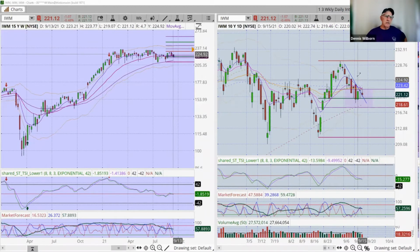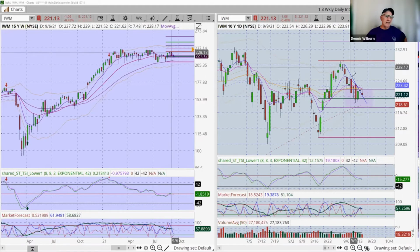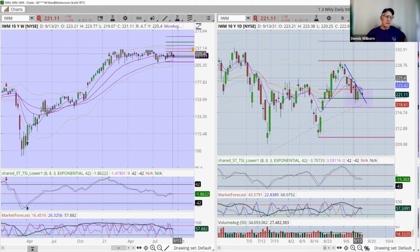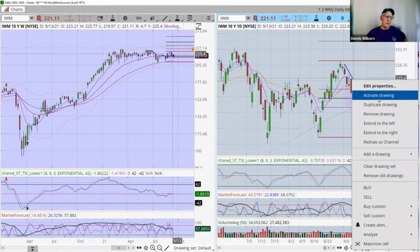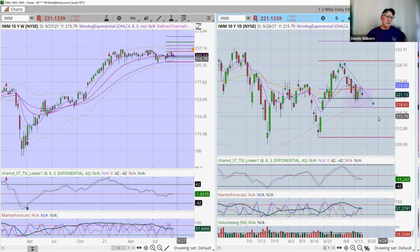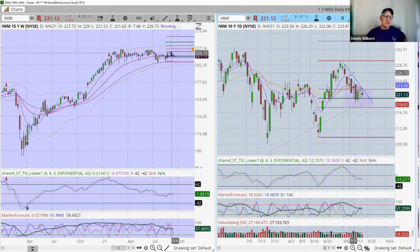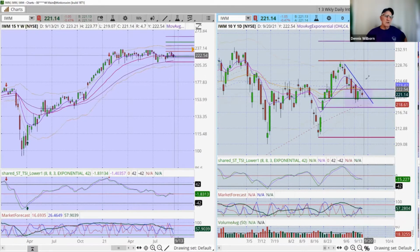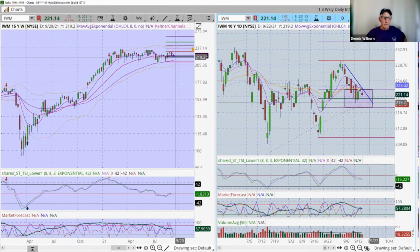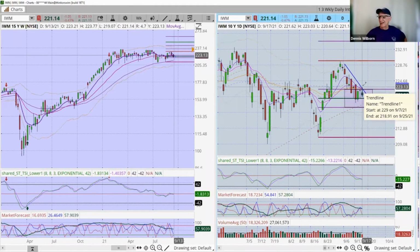And while, yes, we did stick our head above this trend line, I can now redraw this trend line. Let me go ahead and grab that, activate it. And I think I can redraw it to those past highs right there. It actually makes a less steep trend line, which is better for us, in that steep trend lines tend to get busted a lot.